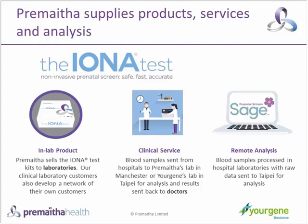And oftentimes, if it's early stages for a laboratory customer, they don't have the volume to justify the installation of the product, so this is a way to get customers moving quickly. And then we have a third version of the test, and in this case we allow the customer to develop their own NGS method, which we then process remotely in Taipei and send the results back. So it's a kind of third way of doing the testing. That particular version of the test is not CE marked.